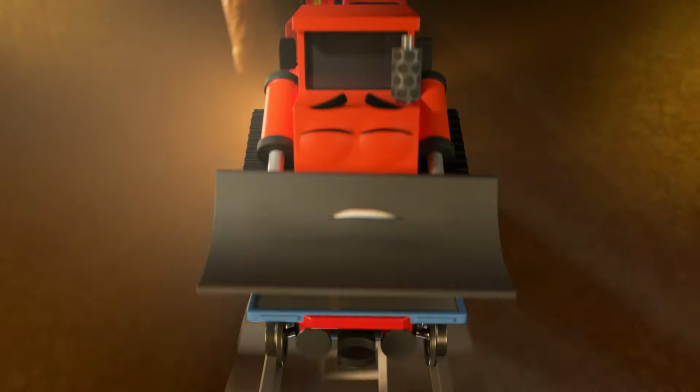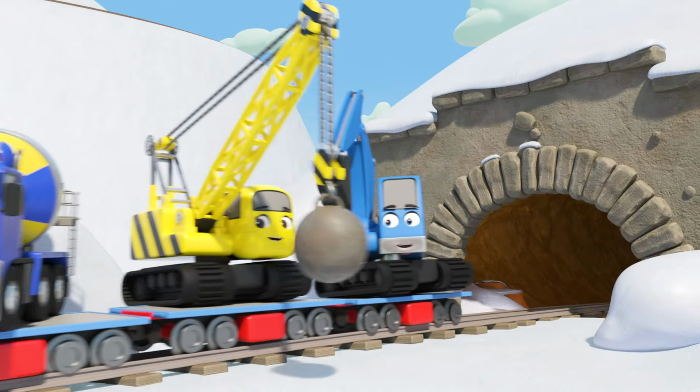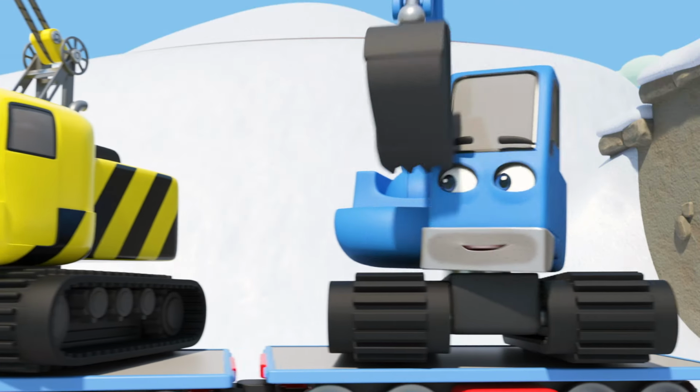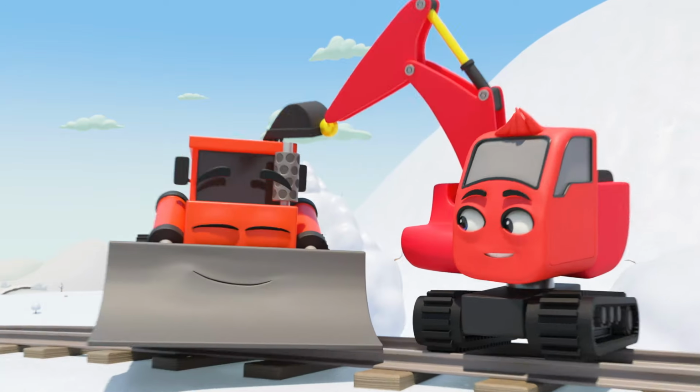Uh-oh. There is a snow blockage that they're going to crash into. The construction crew burst through the snow. They're outside and safe. Good job, Digley and Dozer.